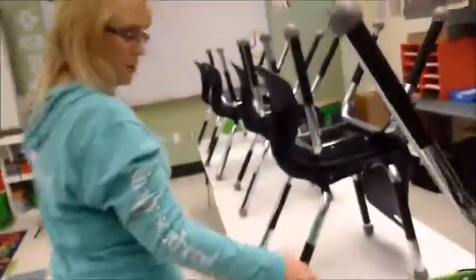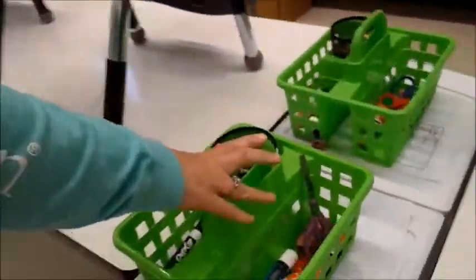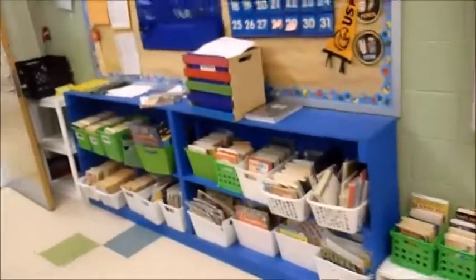So we have glue, scissors, crayons, dry erase, everything right here that they need. Put in a corner, but that's not how it looks regularly. I have it spread out, but that's where they can just sit and relax. Little alternative seating, right. Comfortable beanbag chair, cushion trays. Sorry it looks like that, but we're cleaning up for spring break, guys, so y'all gotta just kind of let it slide.